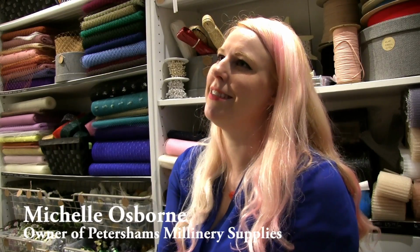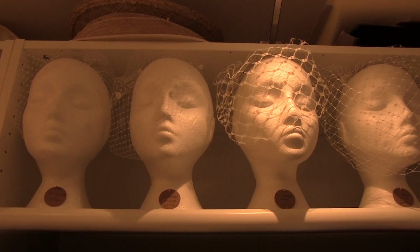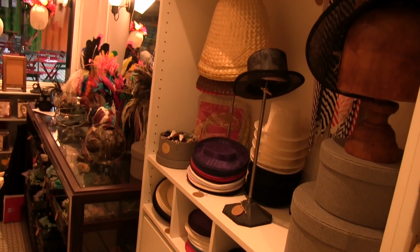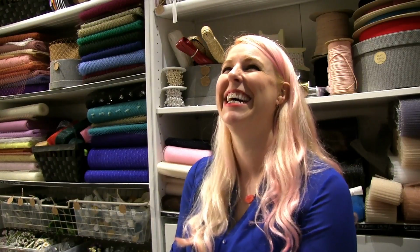What's funny about my business is I sell the stuff to make hats. So lots of people, brides who are on a budget, who want to make their own wedding veil as such, they come into my store just as much as somebody who has loads of money. So we just had our first month in Elephant and Castle. It's the first time I've really worked in the area. I'm just taking it year by year, and this year I'm in Elephant and Castle. Hopefully next year, and the year after that, and the year after that.